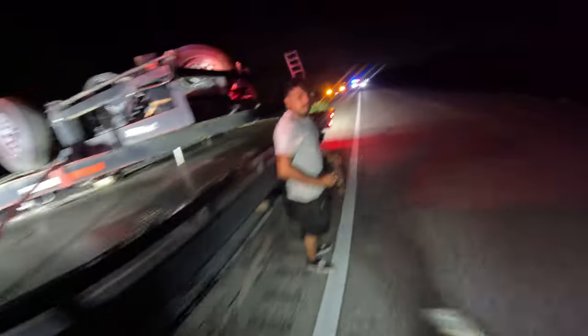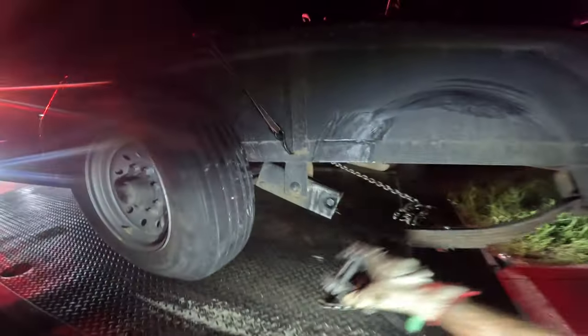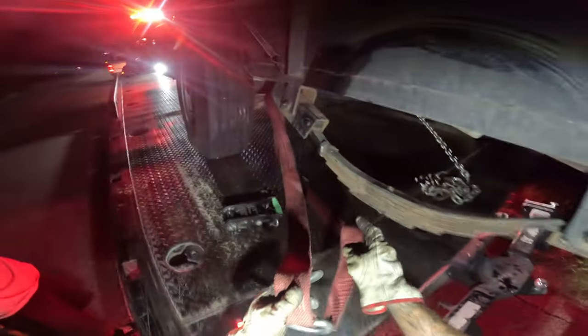Yeah, I'm going to throw another strap here on the back. So it's got that one chain pulling it this way, but I want to go the other way with it too. That way it's not wanting to go anywhere. I'll be behind you anyways. Especially on trailers, I like to have multiple points pulling on it.